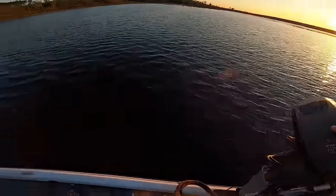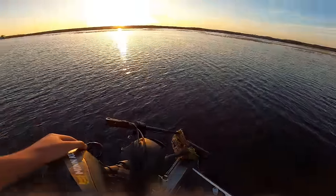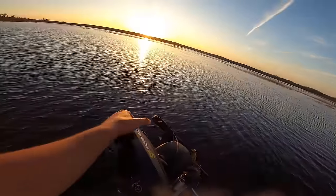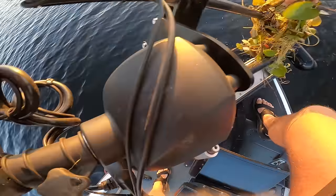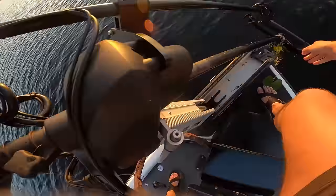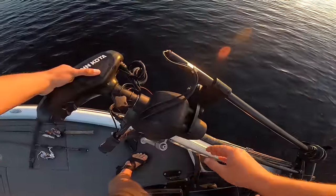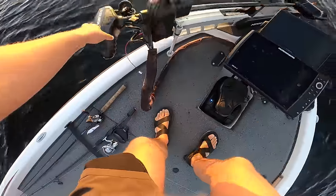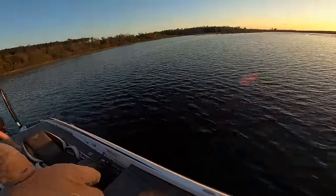You don't have fun? Huh? I said, you don't have fun? No. Come get this grass off the trolling motor. No, that ain't nothing. Stop.